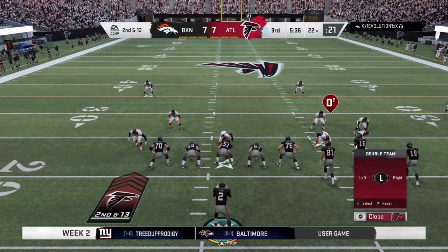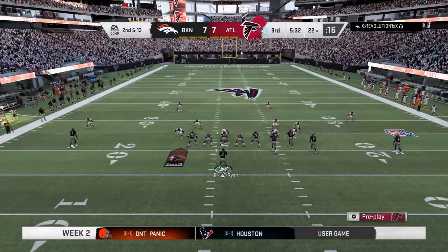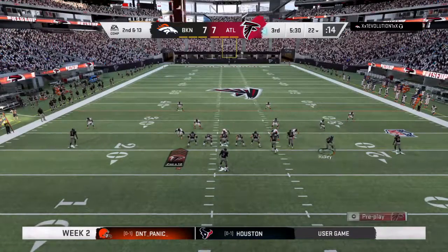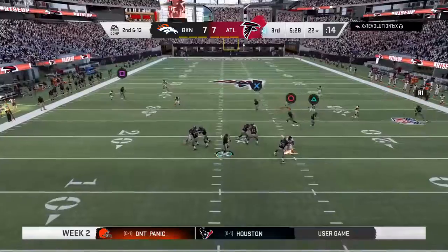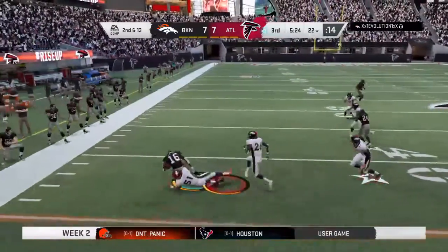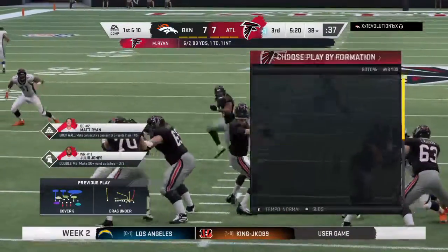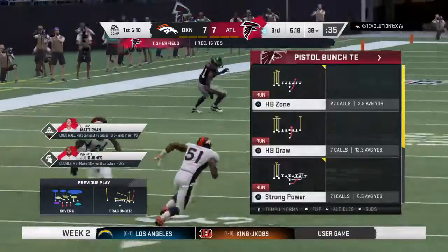Hey, let's go. Hey, time. Alert flare. Gun. Now Ryan. Got a man, that's Trent Sherfield. And he's taken down, but able to slip across the 35. 16 yards, a first down.